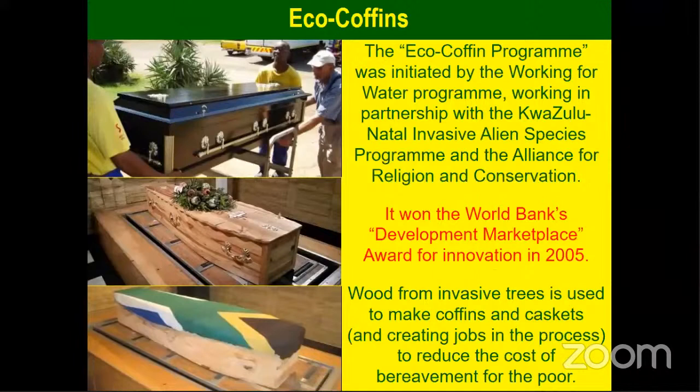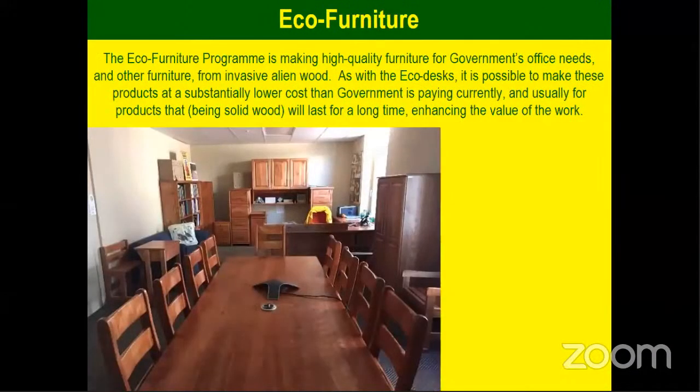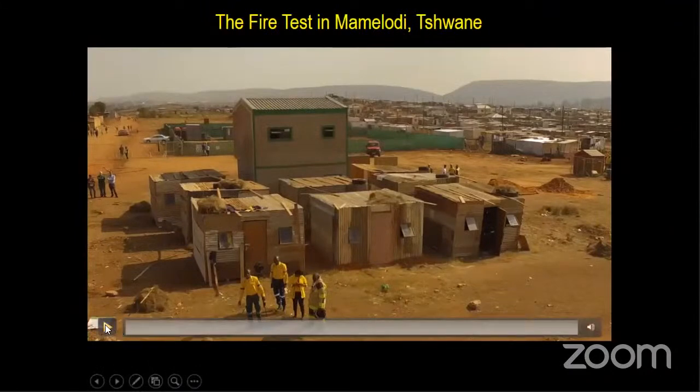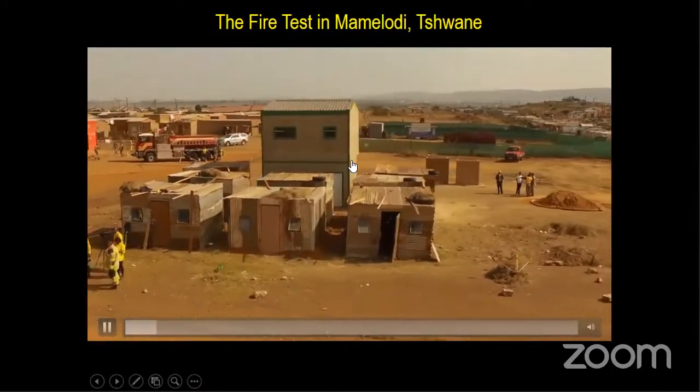We have looked at using the invasive biomass. So we started with coffins to reduce the cost of bereavement for the poor made from invasive biomass. We went on to school desks, and we've put this a bit of an old slide, about 700,000 kids who weren't sitting behind desks are all behind school desks. And we've done a lot of really high quality furniture that we are able to make again with the invasive biomass. This is an initiative, and I'll show you briefly, of building a house using biomass mixed with cement.